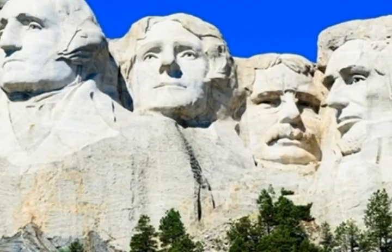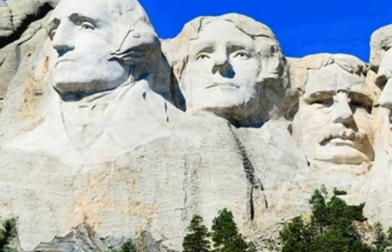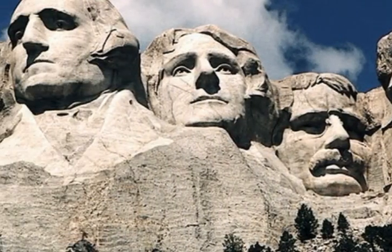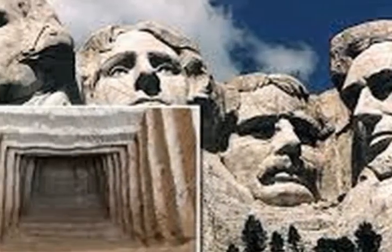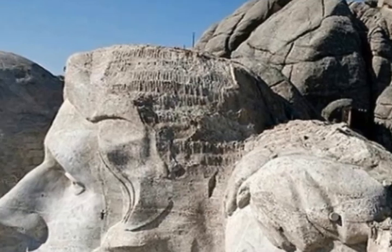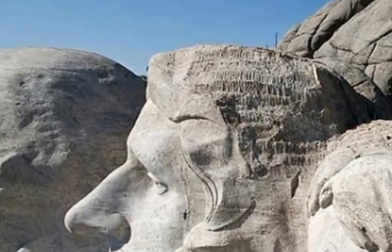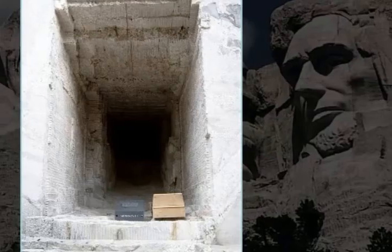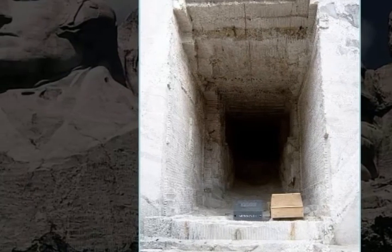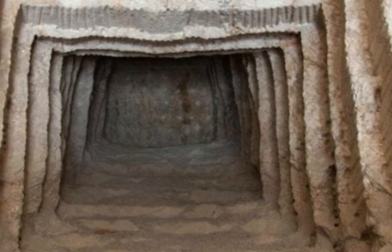Mount Rushmore in South Dakota is one of the most recognizable landmarks in the United States, featuring in numerous Hollywood films, such as Team America: World Police, National Treasure: Book of Secrets and North by Northwest. But it turns out that this sculpture is even more of a mystery than the adventure movies portray it as. Behind the chiseled granite showing Abraham Lincoln's head is a hidden room.